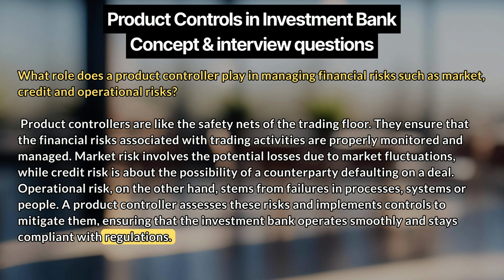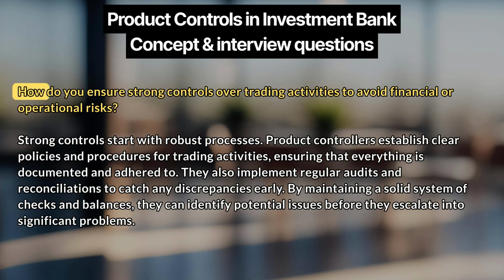Moving on to our next question, how do you ensure strong controls over trading activities to avoid financial or operational risks? Strong controls start with robust processes. Product controllers establish clear policies and procedures for trading activities, ensuring that everything is documented and adhered to. They also implement regular audits and reconciliations to catch any discrepancies early. By maintaining a solid system of checks and balances, they can identify potential issues before they escalate into significant problems.